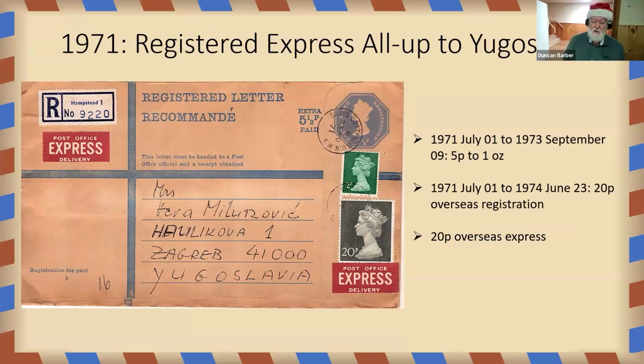So this is the die with 5.5 pence added because the postal rates changed after the nice embossed registration and postage die was created and before the postal rates came into effect and the postal strike ended. So it pays 23 pence altogether. And those rates changed on July the 1st.